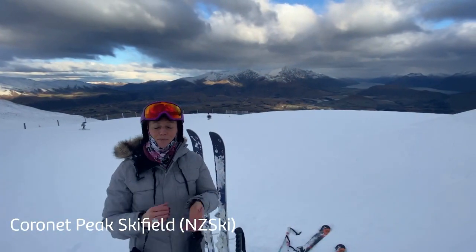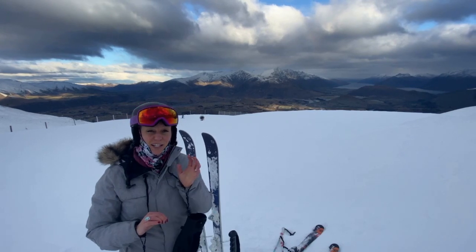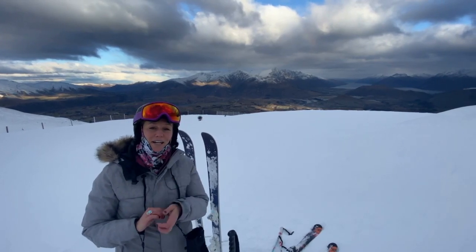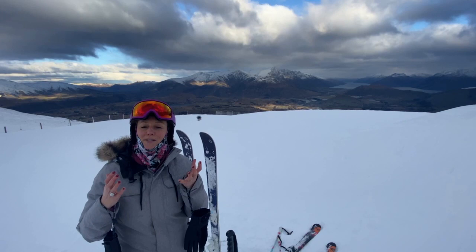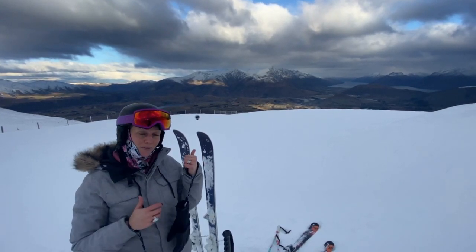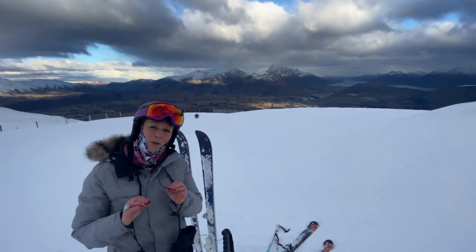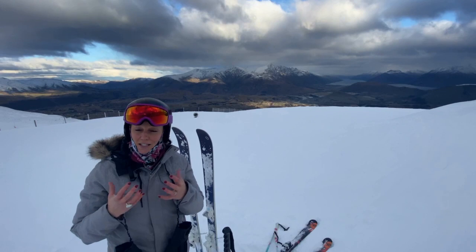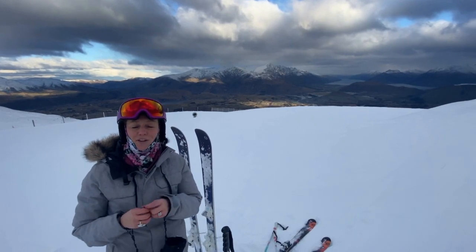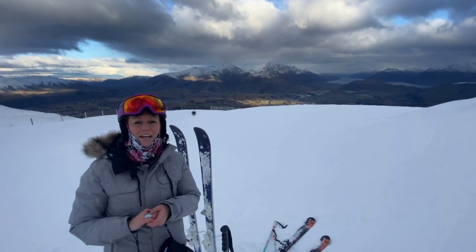So here I am at the top of Coronet Peak. This was New Zealand's first commercial ski field, and it's only a short 25-minute drive from downtown Queenstown. Queenstown is the perfect winter base to hit the slopes, with Coronet Peak, the Remarkables directly across the valley, Cardrona and Treble Cone. Each of them is a world-class ski resort. These 4 ski areas also feature different terrain and experiences, which means it's worthwhile visiting them all where time allows.